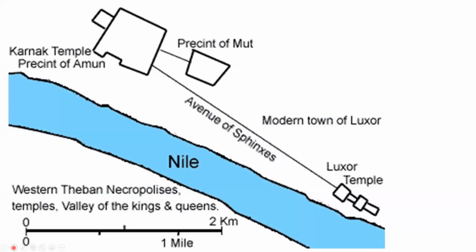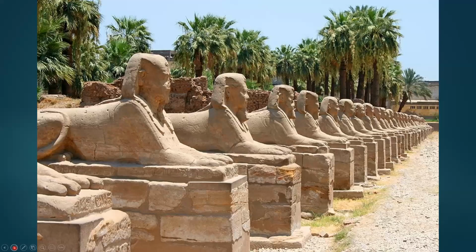Between Luxor Temple and Karnak Temple is the largest temple in the world, about a 1.5 mile avenue of sphinxes. That's just open to the public this fall. It was restored, but just that's what it's lined with between the two temples. These mini sphinxes that are lions with human heads.